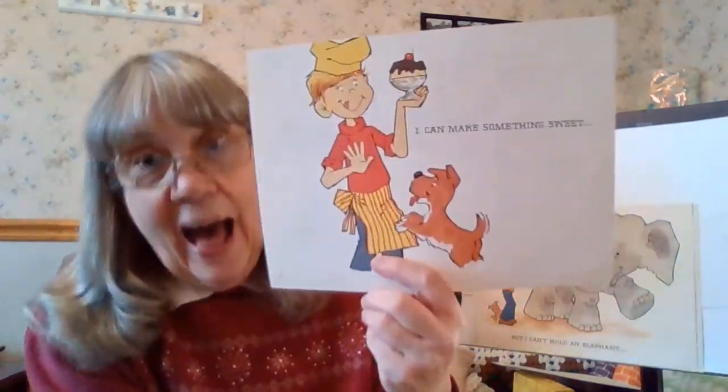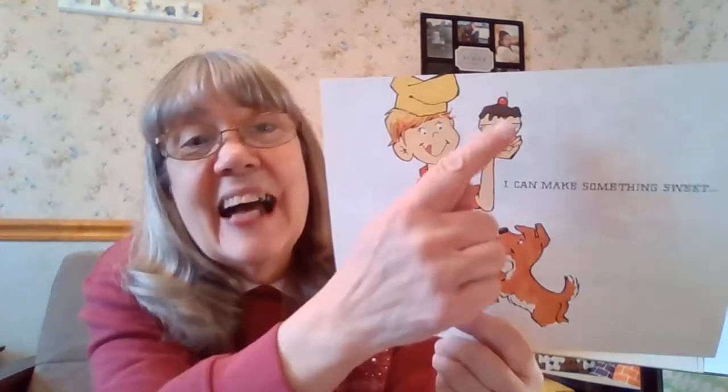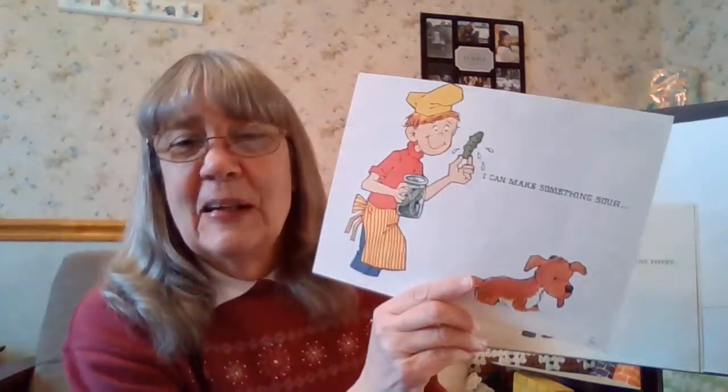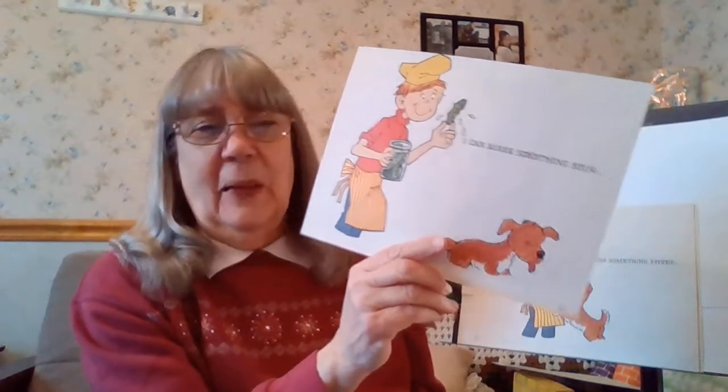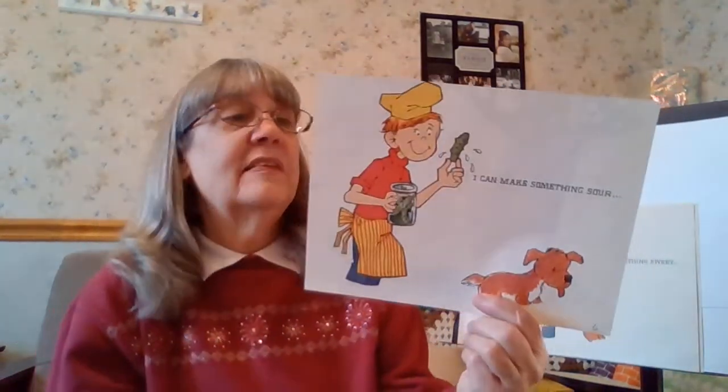But I can make something sweet. Do you see something sweet on there? Oh, ice cream with chocolate and a cherry on top. Yum, looks like the doggy wants some. I can make something sweet. I can make something sour. Did you ever eat a pickle and your face just... Do you think the doggy wants a pickle? I don't think so. But your mommy can go in the kitchen and she can make you something sweet, or she can make you something sour.